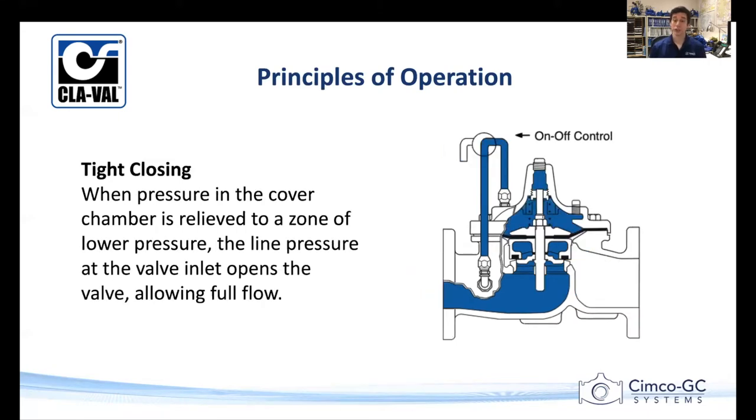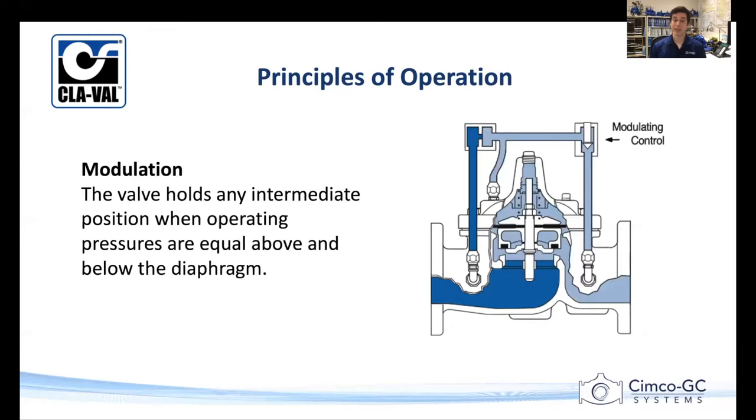Conversely, if we put pressure onto that cover, then that will push down on the inner valve assembly and it'll push the valve closed drip tight. And then if we can balance the pressure in that cover with the pressure in the line, then we can balance that inner valve assembly and make it hold a position. And that's what we call modulation.